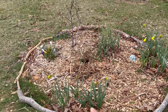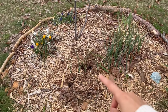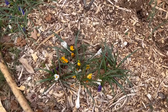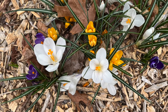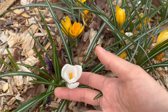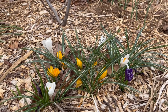So I have a couple of areas over here. I think these are daffodils, which are all going to start blooming soon. This middle area, I have irises, I believe. Looks like someone's been digging around in there. And then here we have crocuses, which have been blooming their heads off the past couple of weeks. They're looking a little bit sad right now, but they have been so beautiful. I really love these pure white ones, which tend to be a lot taller than the short ones, which is really cool. We can see them all the way from our kitchen window.